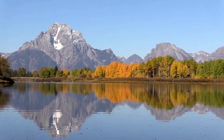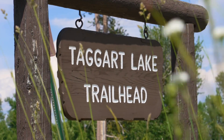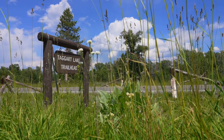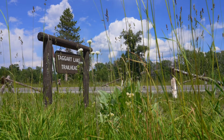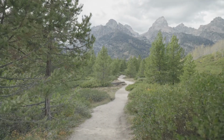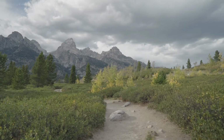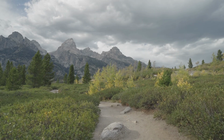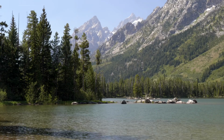As you walk through fragrant pine forests and open meadows, the jagged peaks of the Teton Range dominate the skyline. Wildflowers bloom in bursts of color, and the sound of birdsong carries on the mountain breeze. Your reward? Taggart Lake, a crystal-clear alpine lake reflecting the snow-capped Tetons like a living postcard. Pack a picnic, dip your toes, or simply sit and soak in the silence. It's a peaceful escape that feels far from the crowds, yet it's just minutes from the park entrance.